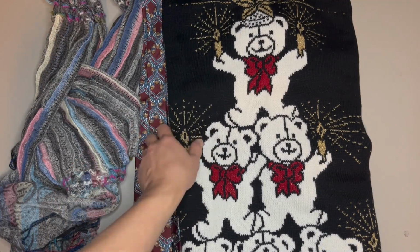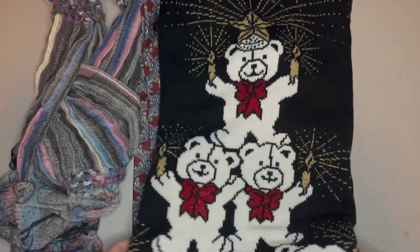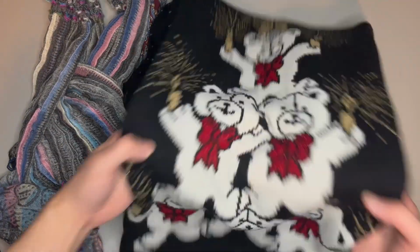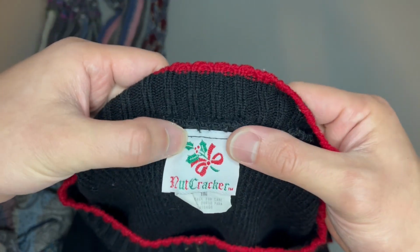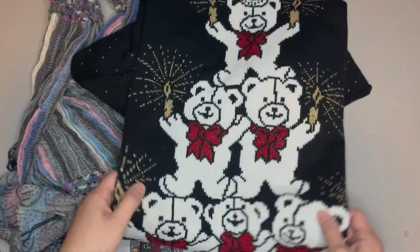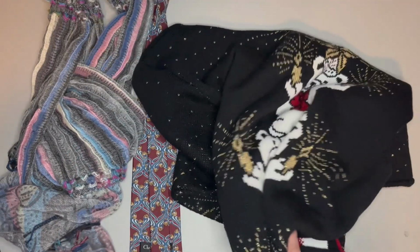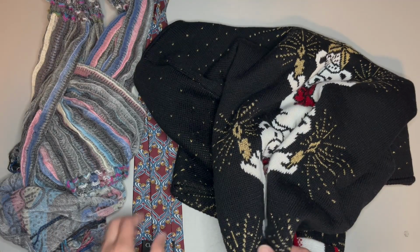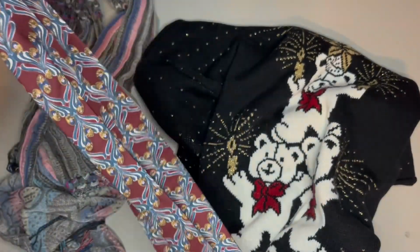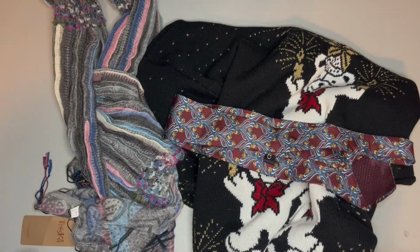And then lastly, this one is a pretty cool item. It's this really neat sweater with all these bears in this Christmas tree pyramid formation here, and it's just really neat. It's by the brand Nutcracker. Not that it's exactly a big bowl brand or anything, it's just that the pattern, the graphic was pretty neat, so we picked it up. Overall, not exactly something that we would pick up and sell, but together this is just something that Poshmark does well. It's easy to bundle these type of things together, and overall we can make a pretty good profit.